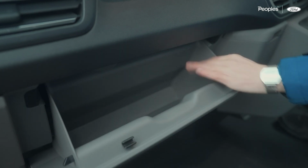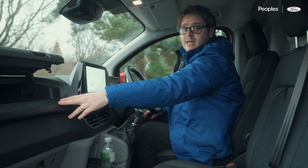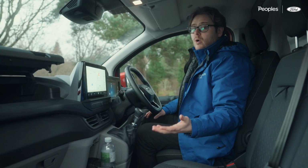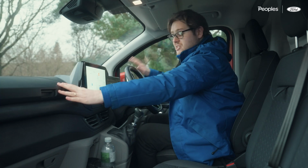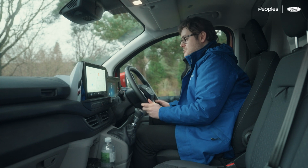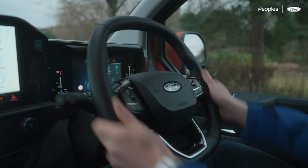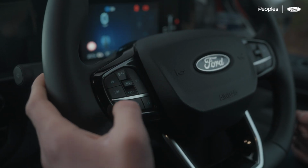So there's also plenty of storage down here in the glove box, and there's this nifty little storage compartment here in the dash. This is for paperwork or your laptop, which leads me nicely to this steering wheel. The Squircle, as it's dubbed, you'll see this wheel is both square and circular shaped. It also features physical buttons, which I'm a huge fan of.